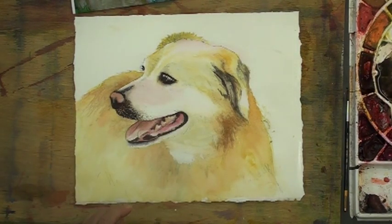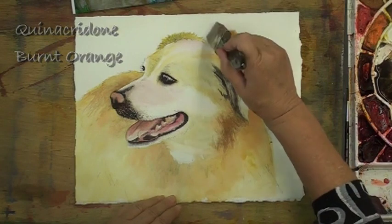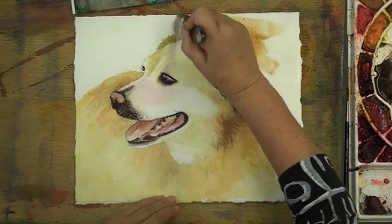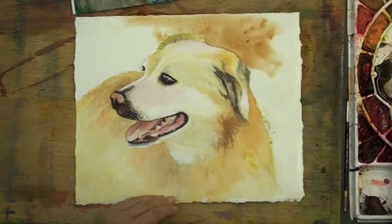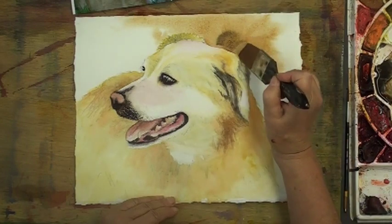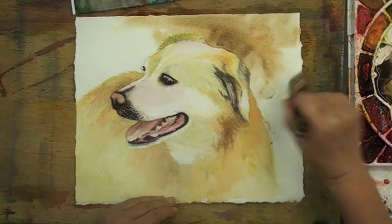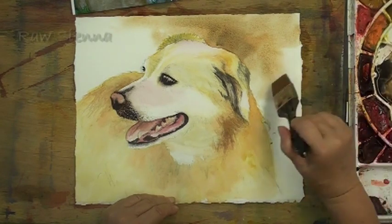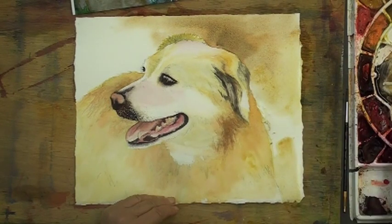And I would use some of the same colors that are here. So I'm just going to grab a little more Quin Orange. And over here, where his head is light, I'm going to make it darker, a little darker yet. Oops. And then I'm just going to put a little bit of the raw sienna in here. Same colors that are in the painting. And I'm going to make it darker down here.